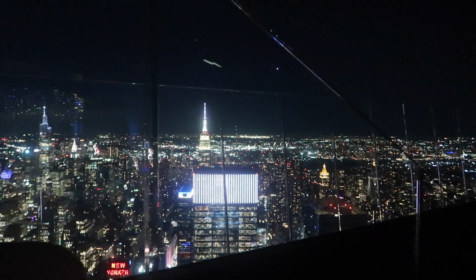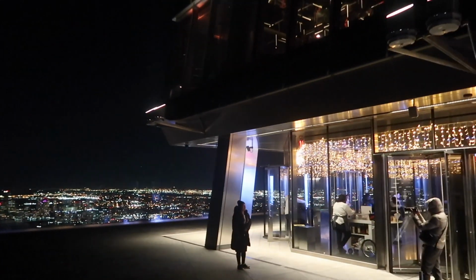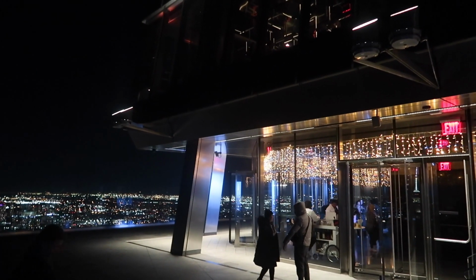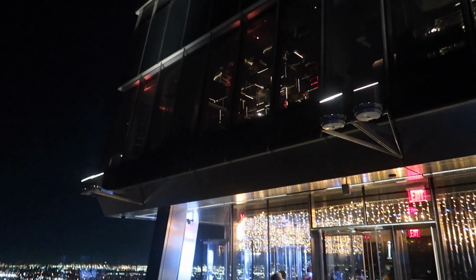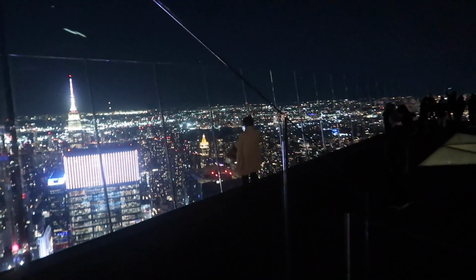Looking out at the views, and we were both saying how incredible everything is. Inside there's a bar, a merchandise stand, and you can also upgrade your ticket to the climb, where you go up there and hang off the building. But like I said, it was so expensive that I don't think we'll do that this time, but we might in the future.